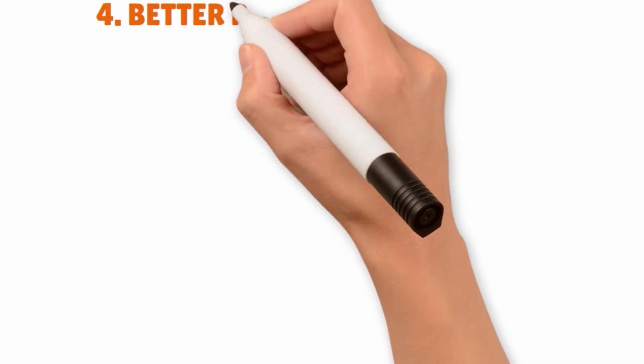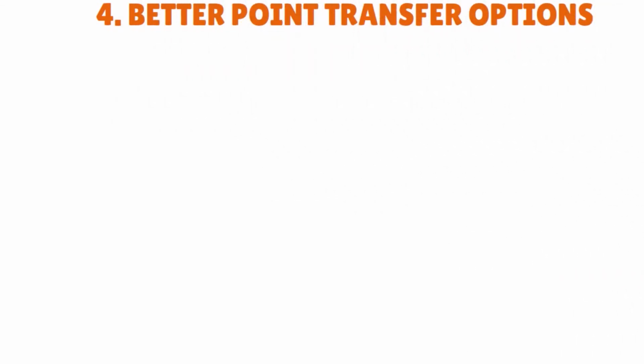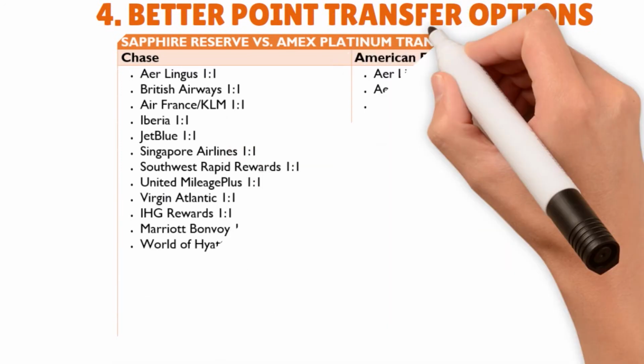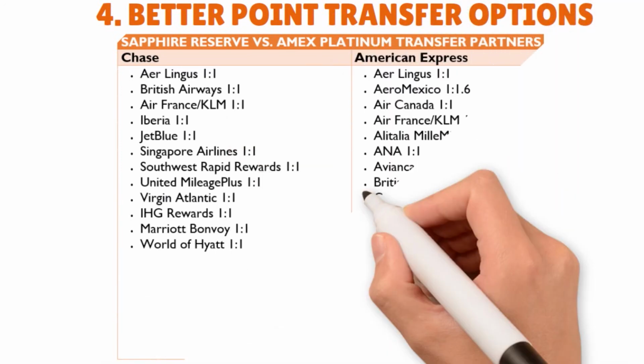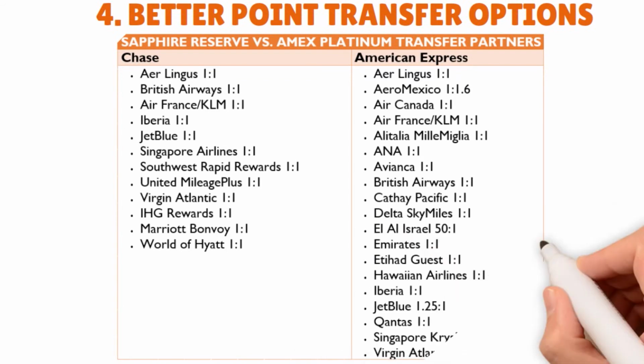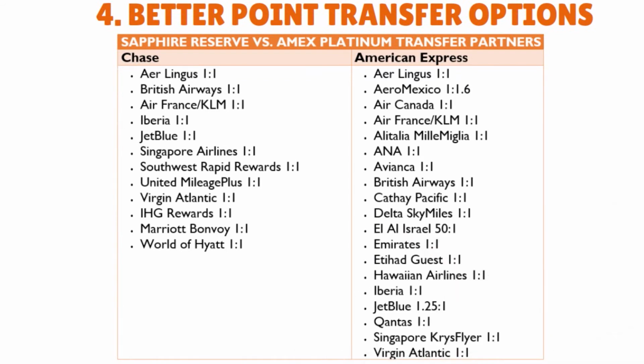With Chase, you also get better point transfer options. We're showing this on the screen right now. While you have to look at each card's airline and hotel partners to decide for yourself, most experts agree that the Chase Sapphire Reserve has better transfer partners than the Amex Platinum card.